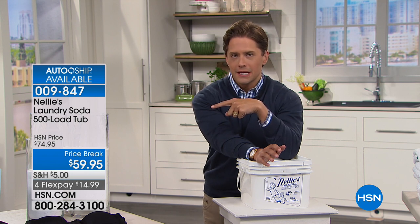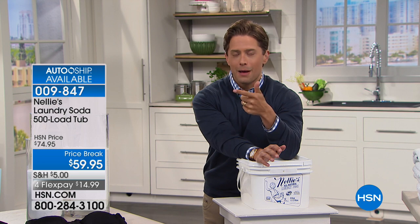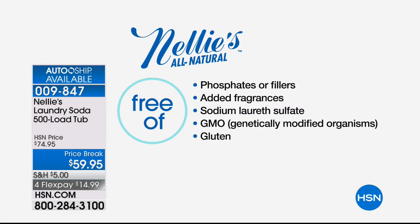500 loads. And you're not buying petrochemicals, you're not buying a big jug of water, it takes up less space, and look at all this junk that it's free of, that everything else you're buying is not. Free of phosphates and fillers, free of fragrances, free of gluten. I mean, it is a one-of-a-kind better laundry solution.